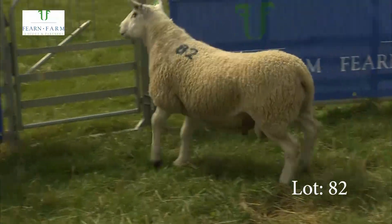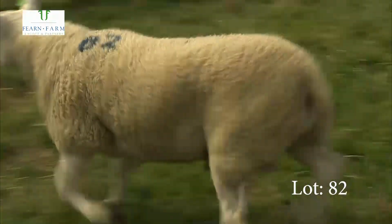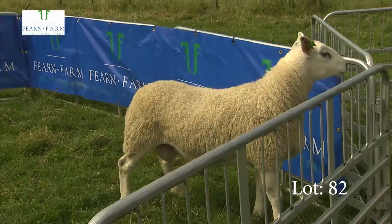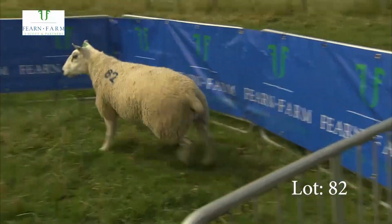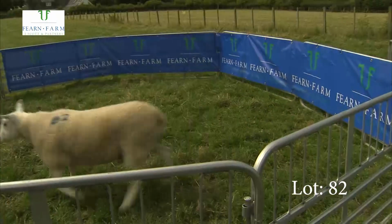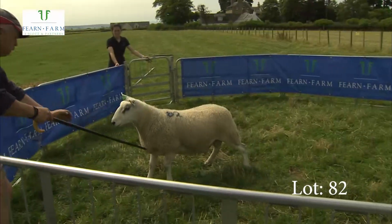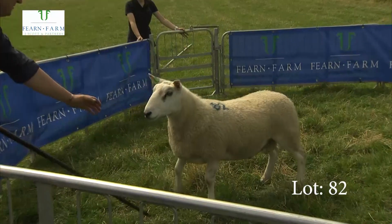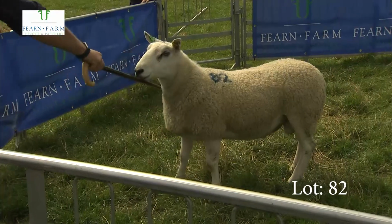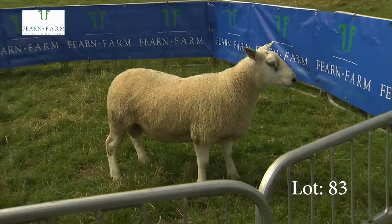Okay, so this is lot number 82. He is just out with the top 10%, so still a really good set of figures on him. Good performance in terms of growth rates, etc. He's also in the top 10% on maternal ability, so again, his daughters should be performing well in terms of milkiness and the number of lambs reared. And he also has a good lambing ease figure. So likewise, a similar tup that will perform well for you both in terms of his wether lambs and his daughters.